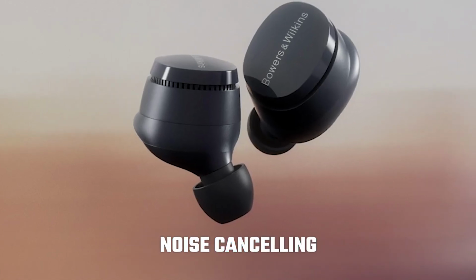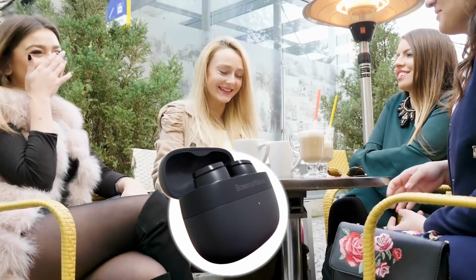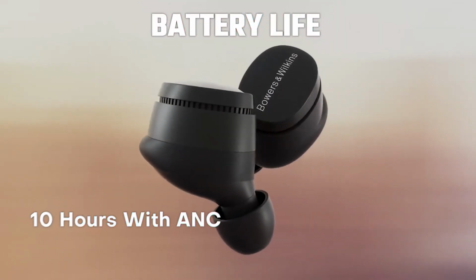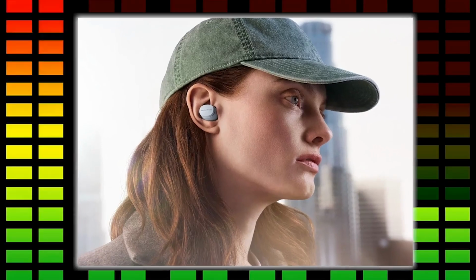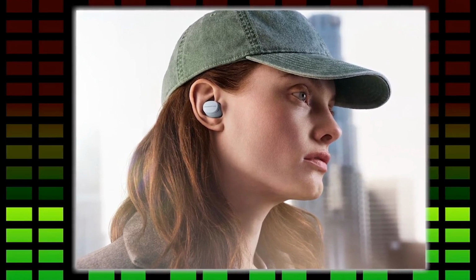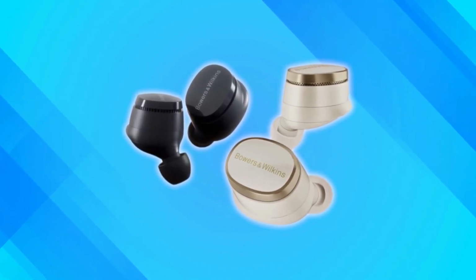Noise canceling is respectable even if it is not class-leading. It takes the edge off office chatter, cafes, and commutes well enough for everyday use. Battery life is around 8 hours with ANC and about 24 total with the case. Comfort is relaxed and secure, with a shape that sits flush and works well for long listening sessions. Call quality is solid, though not the absolute best in the category.